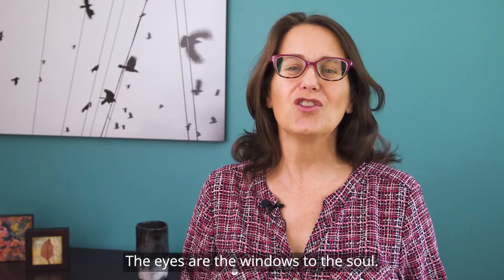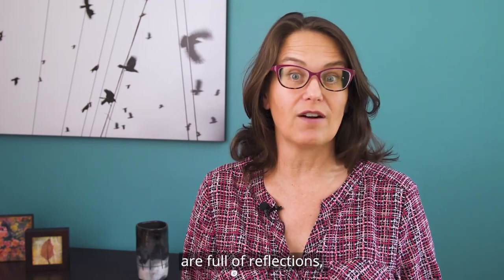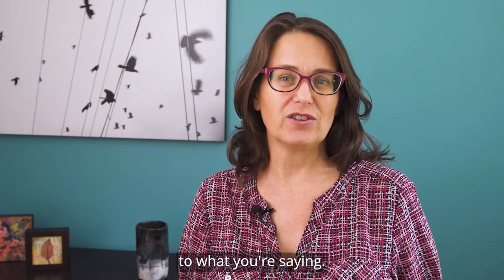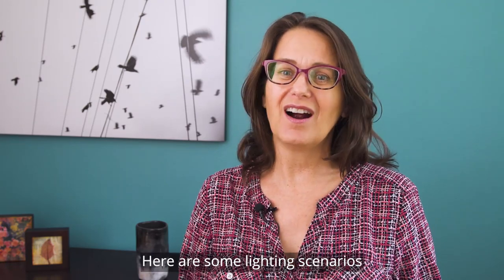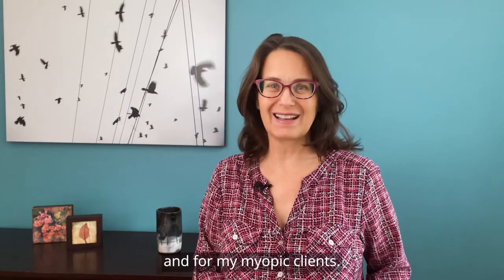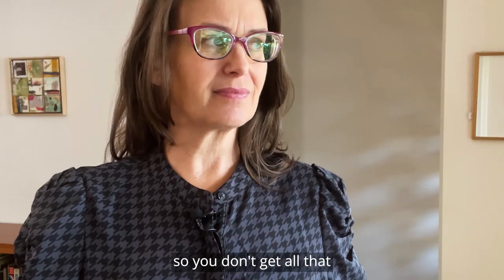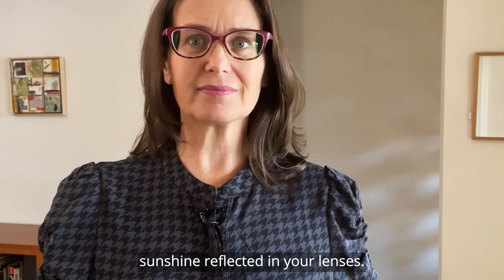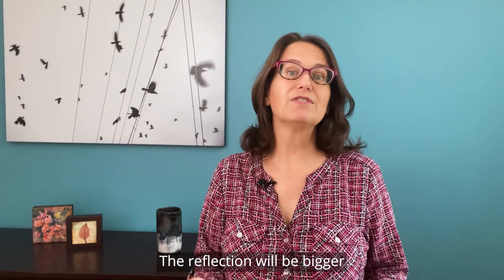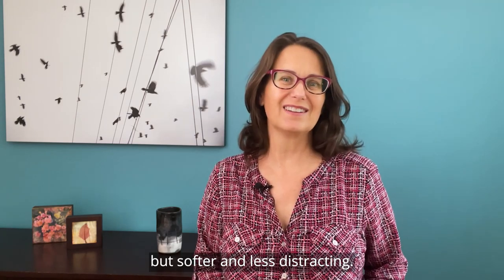The eyes are the windows to the soul, and if we can't see them because your glasses are full of reflections, it's going to be harder for us to connect to what you're saying. Here are some lighting scenarios I use for myself and for my myopic clients. Number one, turn away slightly from the window so you don't get all that sunshine reflected in your lenses. Number two, use an umbrella to soften the light. The reflection will be bigger in your glasses, but softer and less distracting.